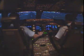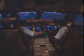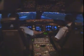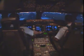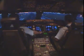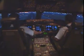Don't delay setting thrust. The sooner you attain full takeoff thrust, the more runway you will have left if you need it for a stop. As the plane approaches V1, it is traveling between 200 and 300 feet per second and accelerating at about 3 to 6 knots per second.